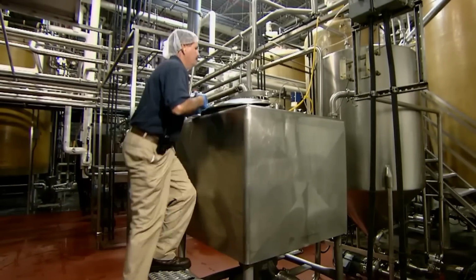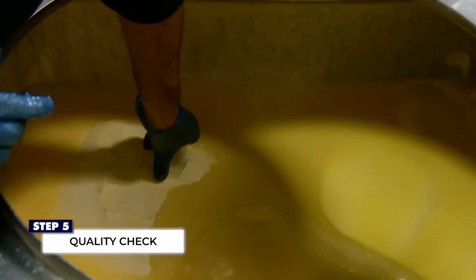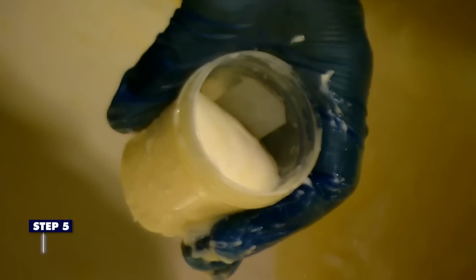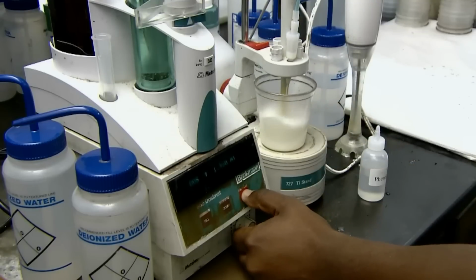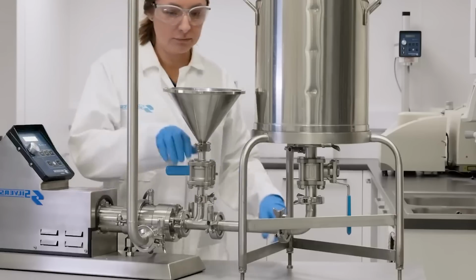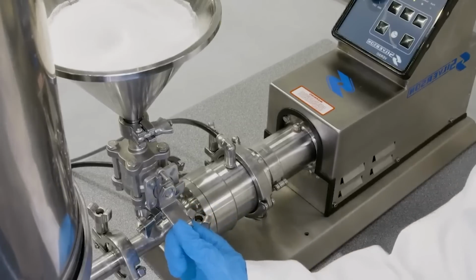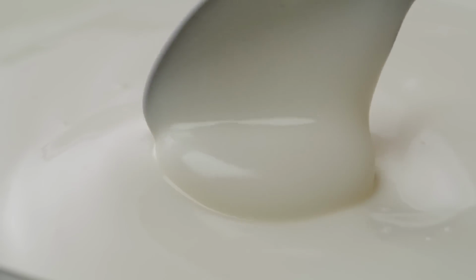Before this mayo is ready for your table, it has to pass a series of rigorous quality checks. The first test, consistency. These machines measure the mayo's thickness to make sure it spreads smoothly on a sandwich but doesn't drip off your spoon. This device, called a viscosimeter, measures the mayo's flow rate. The ideal mayonnaise should have a velvety texture, not too thick, not too runny.